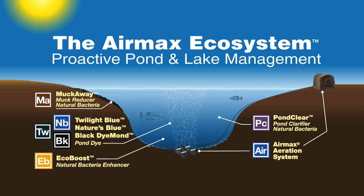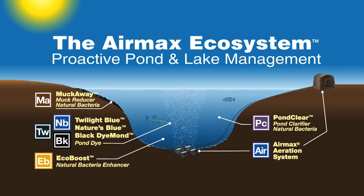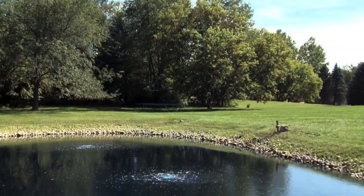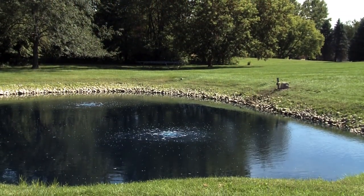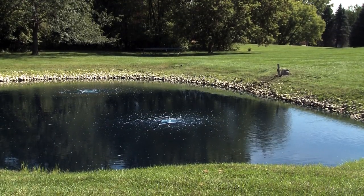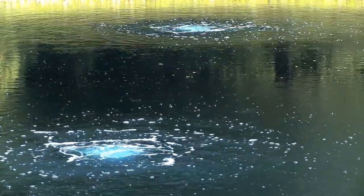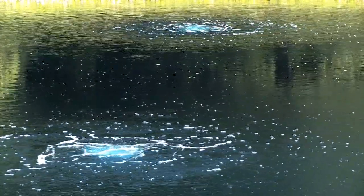With the introduction of the Airmax EcoSystem Pond Management Program, pond owners have now been able to convert to and rely on proactive pond management practices. With the use of aeration, 100% natural bacteria, and pond dyes, they've been able to get directly at the source of their problems: excessive nutrients in the pond. By circulating the water, introducing high levels of oxygen, and the addition of specific natural bacteria, you can dramatically reduce the nutrients in the pond, creating a working ecosystem that maintains healthy, clean, and clear water for all to enjoy.